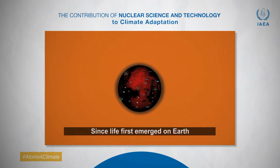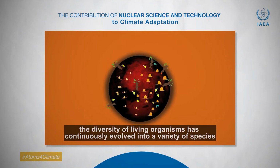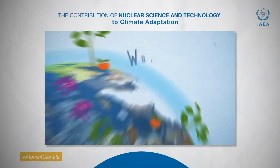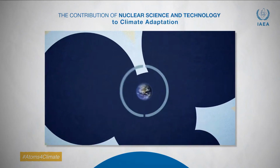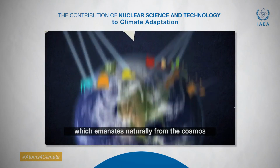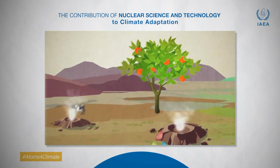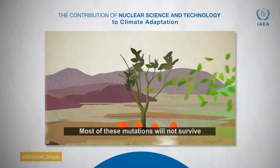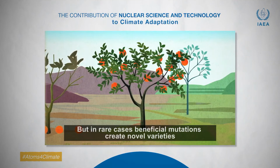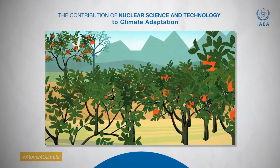Since life first emerged on Earth, the diversity of living organisms has continuously evolved into a variety of species, reaching the complexity that we see today. What drives this massive variation? Exposure to ionizing radiation, which emanates naturally from the cosmos, from the sun, even from the Earth itself, causing living organisms to mutate. Most of these mutations will not survive, but in rare cases, beneficial mutations create novel varieties, enabling them to survive and thrive in a wide range of environments.